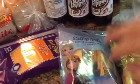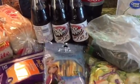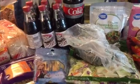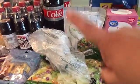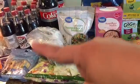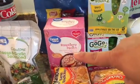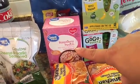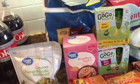Oh, these are Ezra's favorites. He calls them the frozen cheese. So when people come over and they're like, why does your kid want frozen cheese to eat? That's what it is. And this is going to be for Valentine's as well, to go with that theme, right? I saw those. I thought that would be fun for Valentine's morning to have some pink oatmeal.